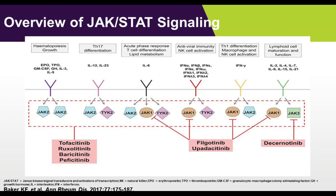So I know you've seen very many of these different diagrams, but I want to try and explain it in a little bit simpler way. So we know that these JAKs actually associate, only one is a homodimer, the JAK2. And the JAK2 is actually associated with hematopoiesis and growth. So think about erythropoietin and thrombopoietin. Then we look at the JAK1 TYK2 heterodimer, and we look at Th17 differentiation. So that's also our IL-12 and IL-23 pathway.